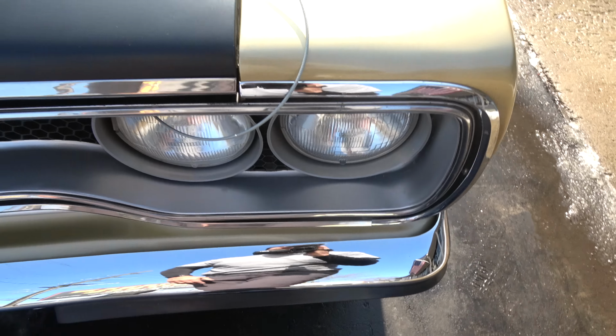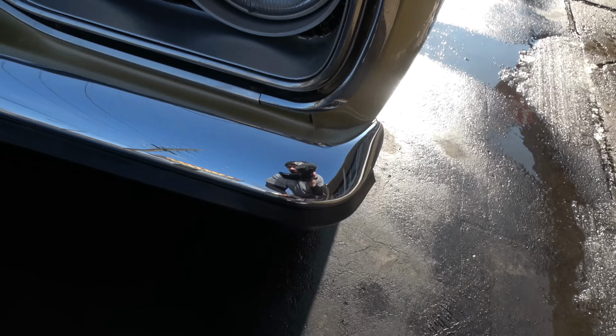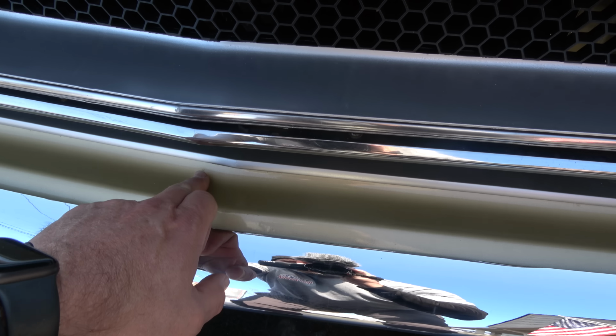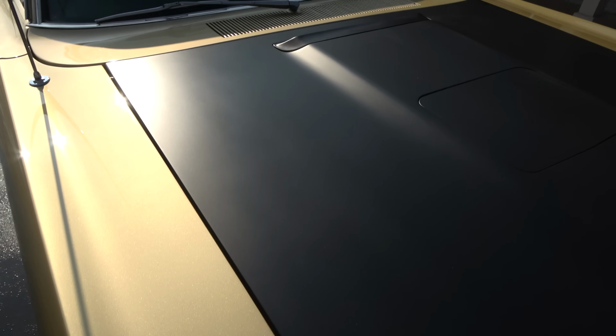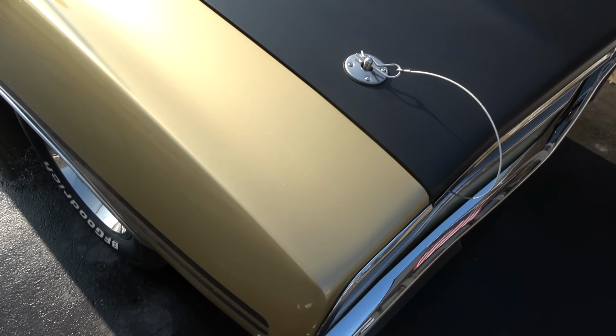Chrome and stainless are nice. Of course, it's got the optional hood pins. Bumpers are really nice. They've definitely been replaced. As you walk around, I saw a couple little blemishes in the paint, but not much, man. It is turnkey. Go have some fun. Air grabber works.